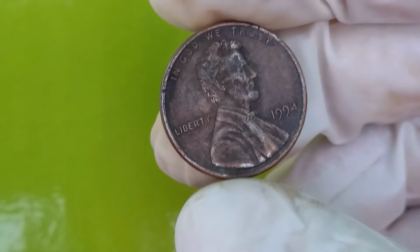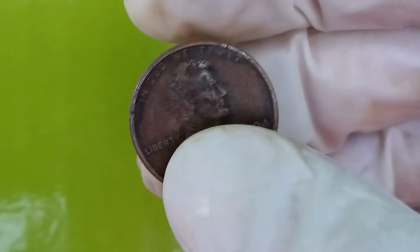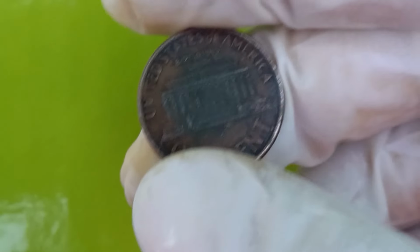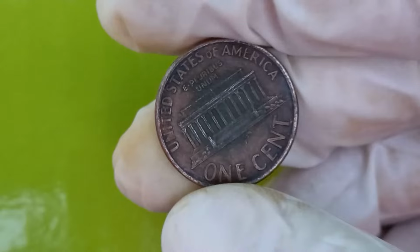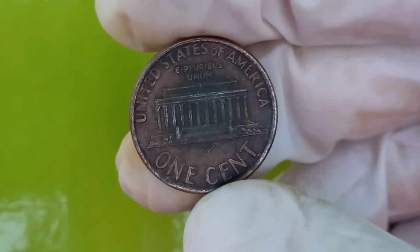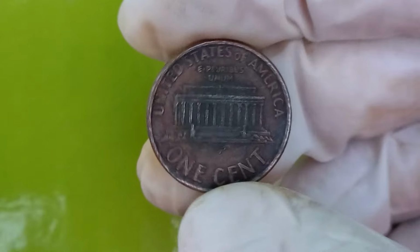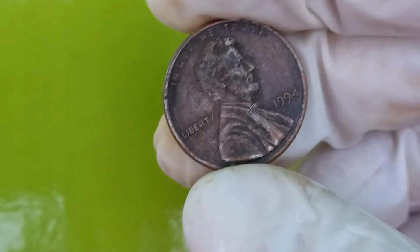In terms of condition, the 1994 No Lincoln penny is often found in relatively good shape due to its limited circulation. Most collectors who are lucky enough to own one of these coins have kept it safely stored away, ensuring that it remains in top condition. This adds to its overall value and makes it even more desirable to those in the coin collecting community.